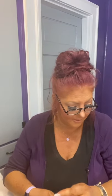Oops, I'm killing it. Broke the tip already. Oh lordy. And then this one. Ooh, that one's really cool too. It's just a little bit of a darker mauve. So nice colors on these lip liners.